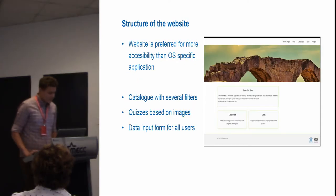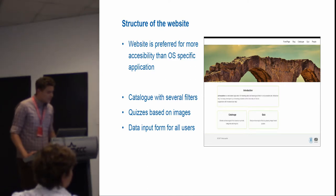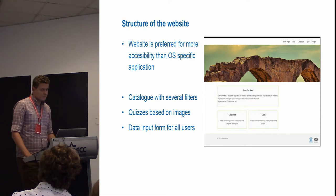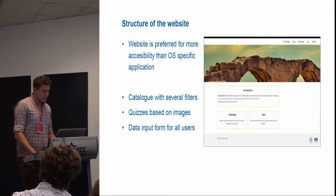So yeah, we are developing a website. Originally we started producing an application, but turned to a website because the developer suggested that it would be more accessible for everyone. We might add an application later. So the website will be quite basic actually.